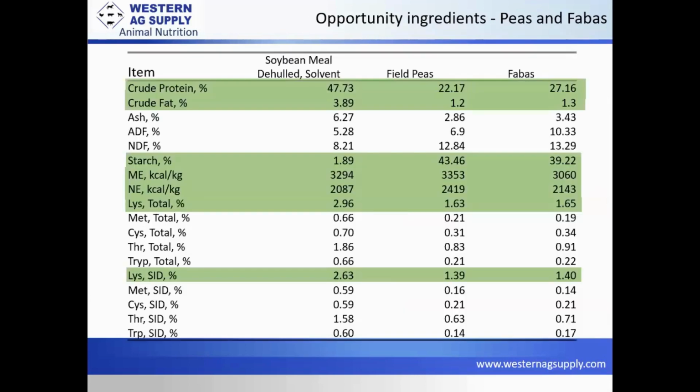Compared to soybean meal, peas and fabas are about 50% lower in crude protein. They have lower fat compared to soy, but they have higher starch content compared to soy. Overall, net energy of fabas and field peas are higher than soy. However, their digestible lysine levels are lower compared to soy.